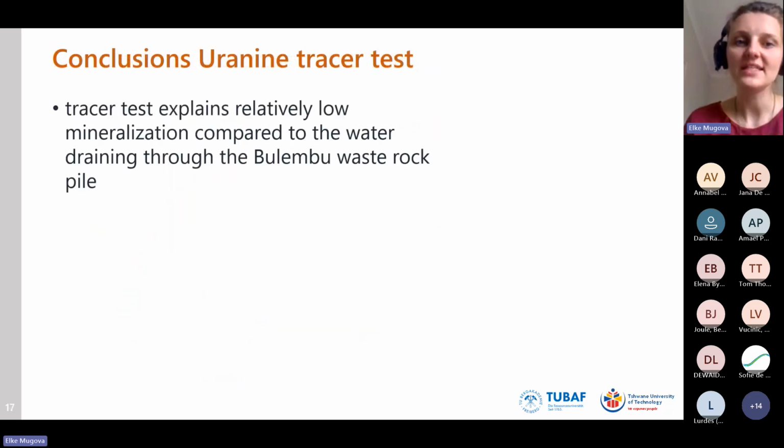And the tracer test could explain the relatively low mineralization compared to water draining through the Bulembu waste rock pile. So there we have a high mineralization, so to say bad mine water. But at the outflow of the asbestos mine, the mine water quality is relatively good. But you also have to consider the mine was already closed 20 years ago, and the mine water quality is usually improving over time.